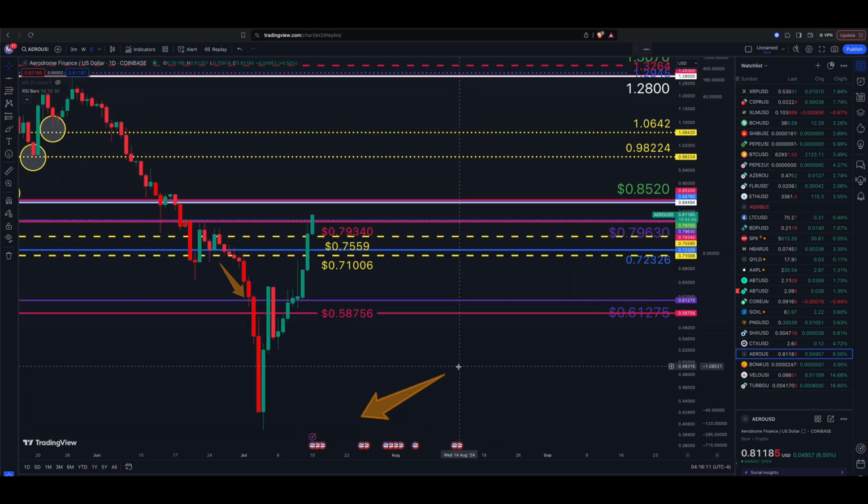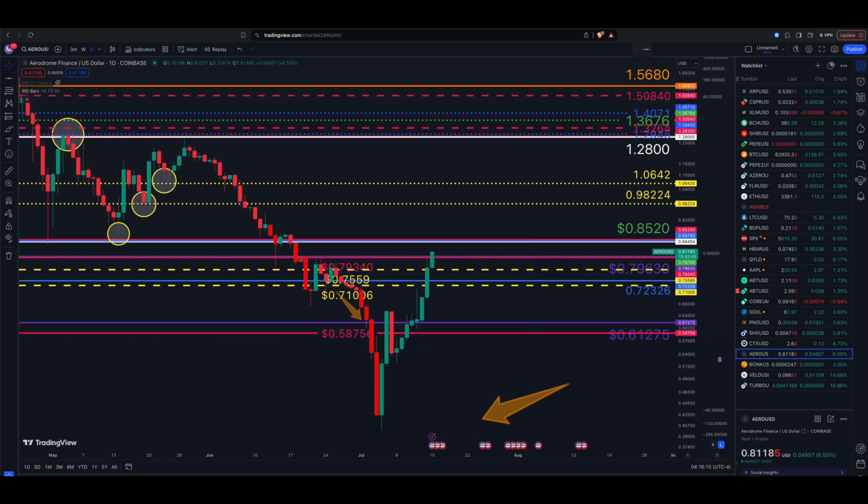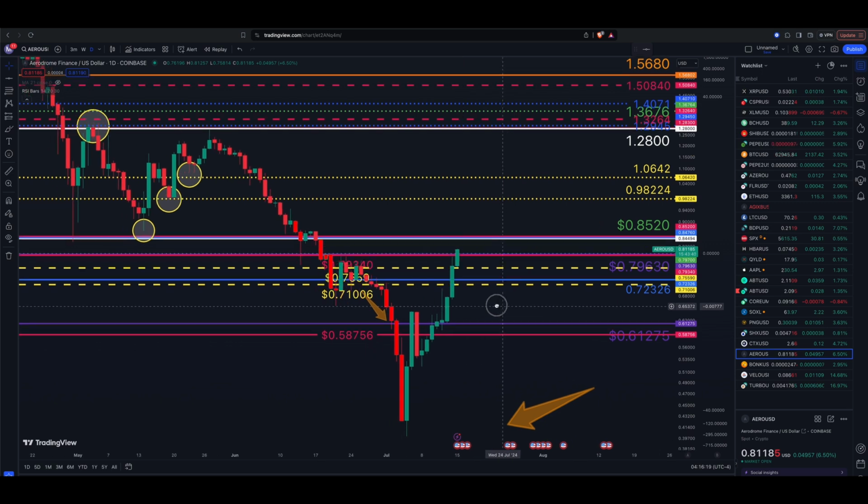Let's take a deeper dive here into Aerodrome. Hang around till the end. We're going to talk about some much higher upper price targets.